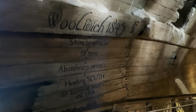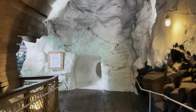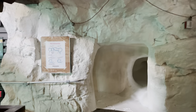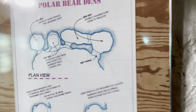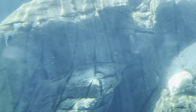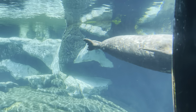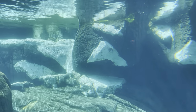We're going deeper and deeper. Okay. It's a little polar bear den. Do you want to run around in it? Seals.